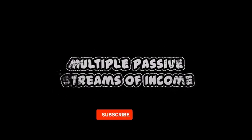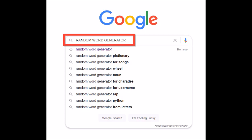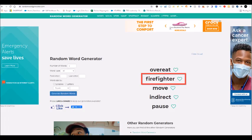Today I'm using a random word generator and Merchant Words for this technique. All you have to do is Google random word generator and select one. I use the random word generator to give me keyword ideas. Then I enter the keywords into Merchant Words to see more keyword ideas and to also get search volume information about those keywords. So that tells me if that keyword has any demand.